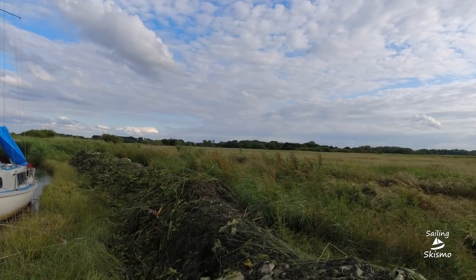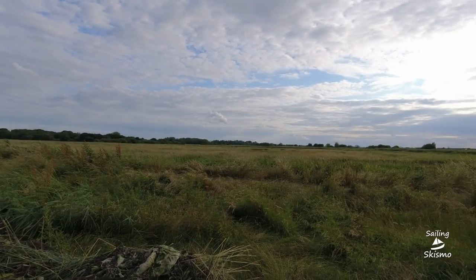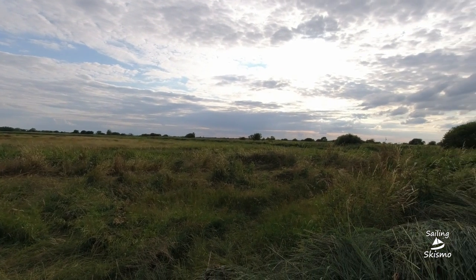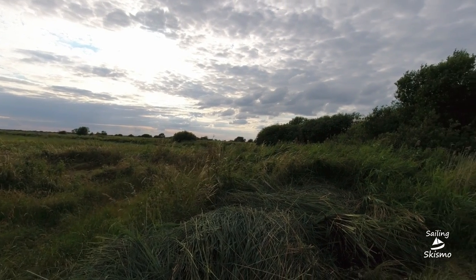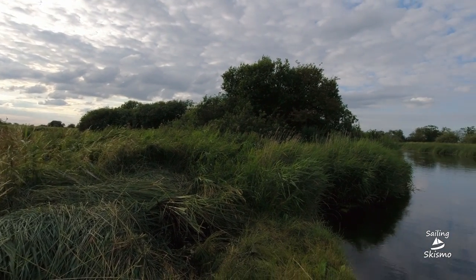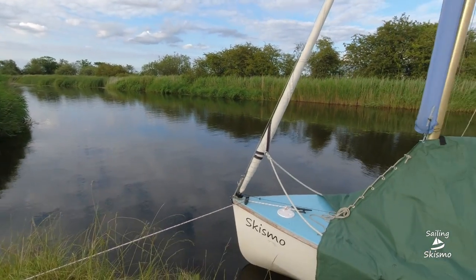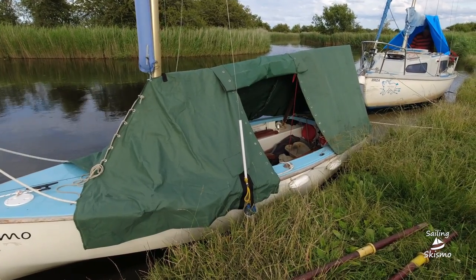So we had our coffee, enjoyed the fact that the rain stopped and the sun came out, got back in our boats and sailed back up the narrow channel to a place called Dungeon's Corner. And this is our view for the night and the morning. There we are. And then the boom tent is up, ready. And that's where we'll be staying for the night.